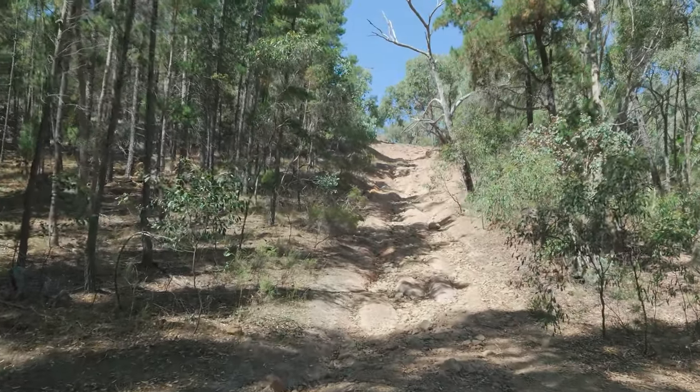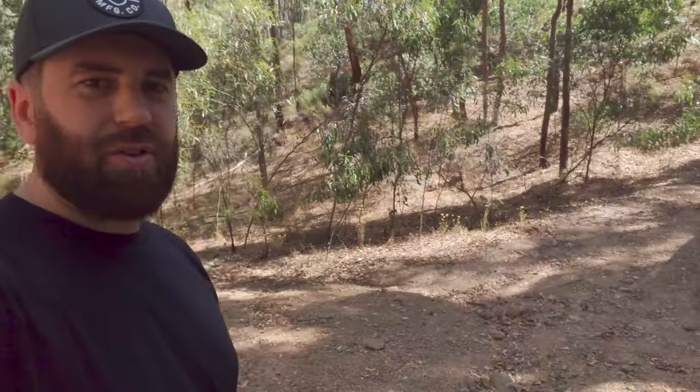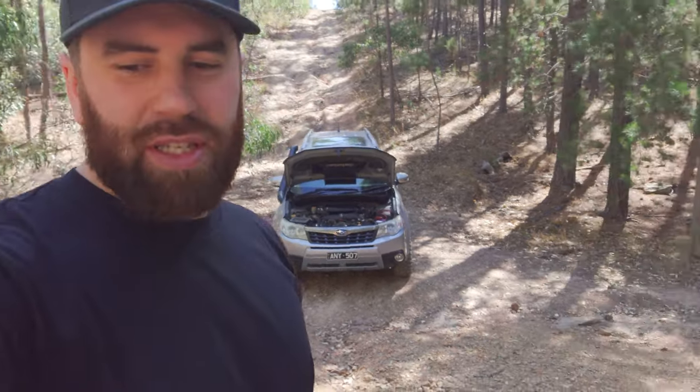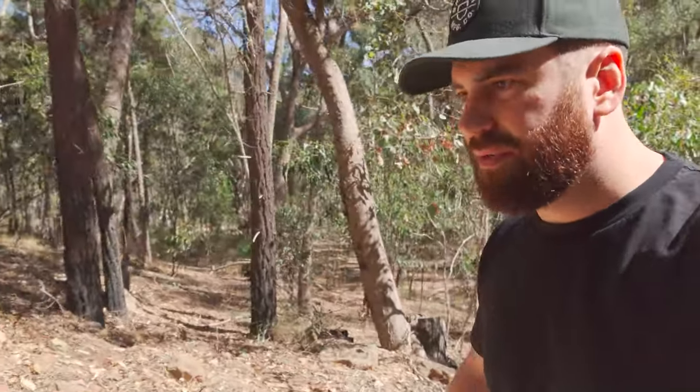Okay, so we're back at the spot that I had to turn around in last time. I've got the car parked up, cooling down, bonnet open, just to let the hot air out, just so there's less heat soak on the intercooler. And we're back at the climb. We're gonna give it a crack today. It's dry, so it's not as slippery. It's still very shaley, so slippery nonetheless, but not wet and shaley at the same time.